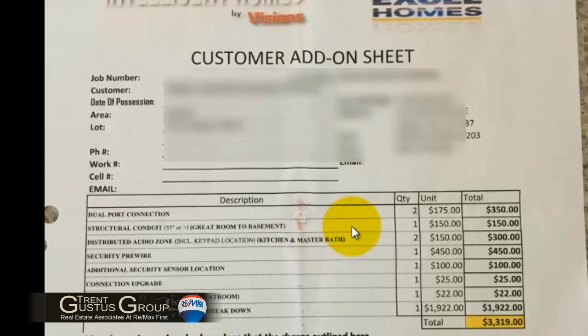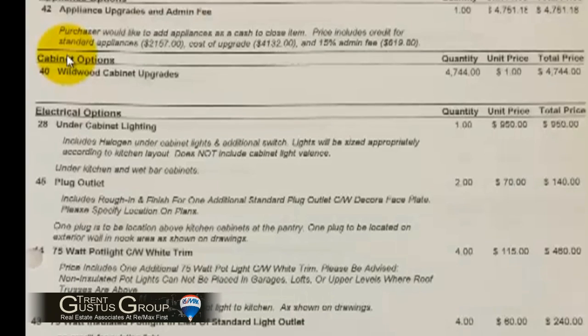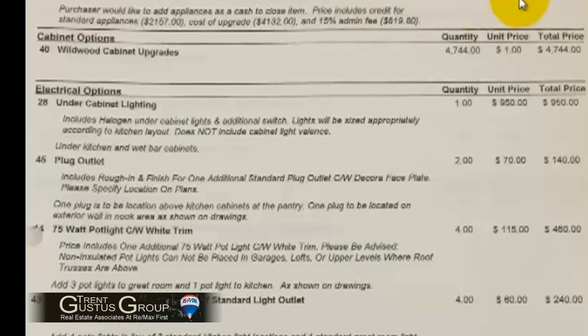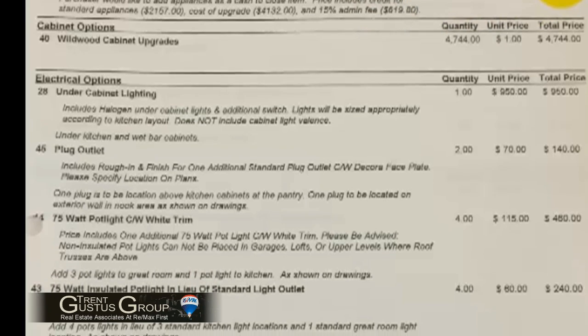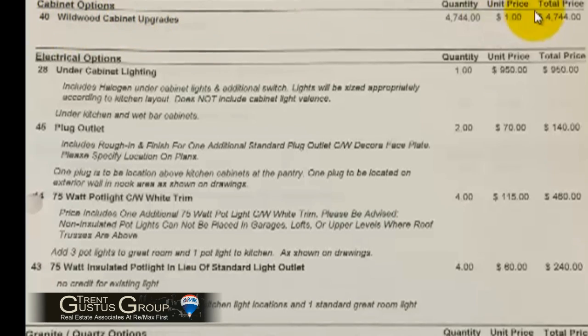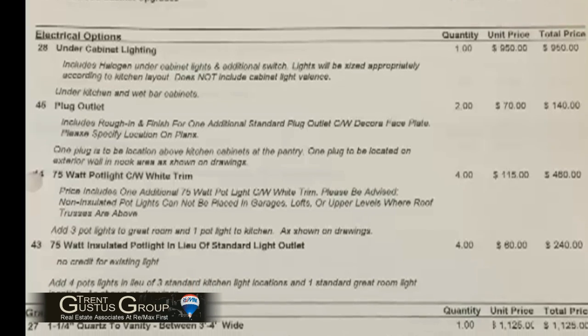So here's a list of upgrades that she got on the home. These are all electronic upgrades regarding alarm system, wiring for remote speakers, and connections, and Cat 6. All of this stuff cost $3,300. Now she also got the appliances upgraded, as you could tell, and they did credit her back for the products that she didn't get that were included in the regular build. Of course, we talked about the wildwood cabinet upgrades, which were $4,744, so the appliance upgrades was $4,751.